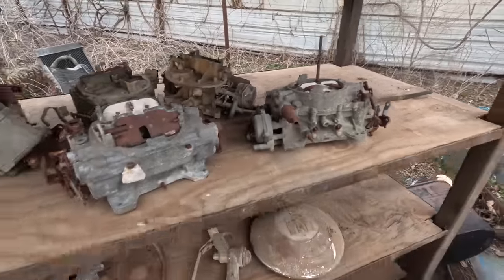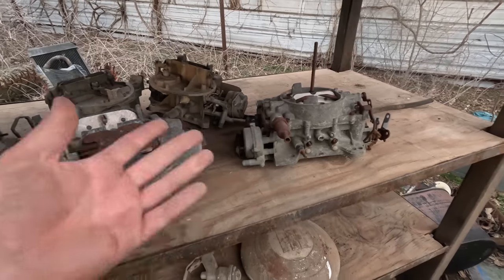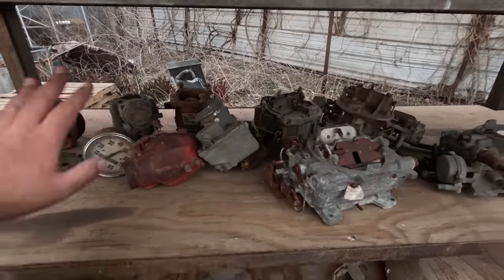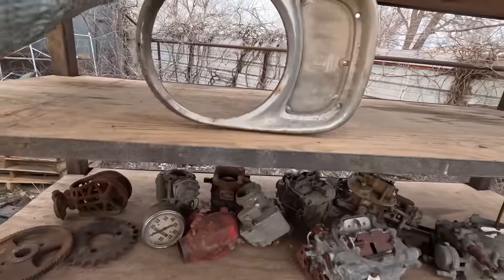I looked up the part numbers on those. This one's probably not worth much, but this in here might be worth a little bit for a core. I mean, I say that, minimum of $25 for cores on those, and I don't know, I'll look them up later, see if they're worth keeping. And then last but not least, it's a 57 International headlight ring here.